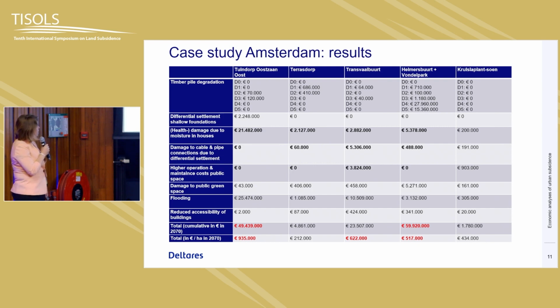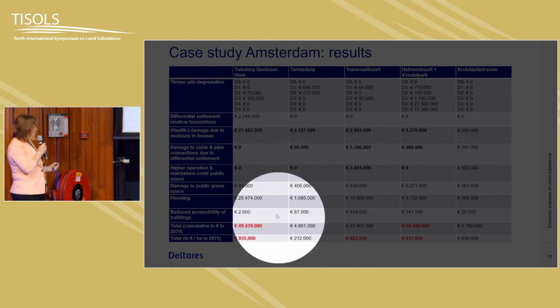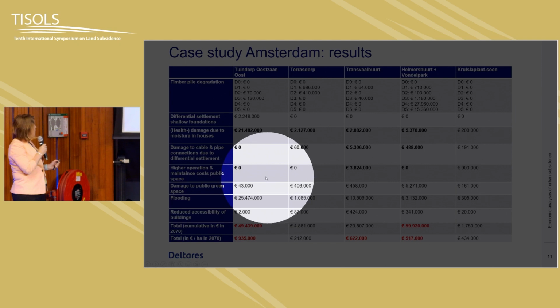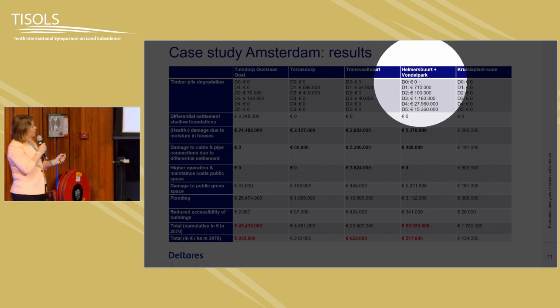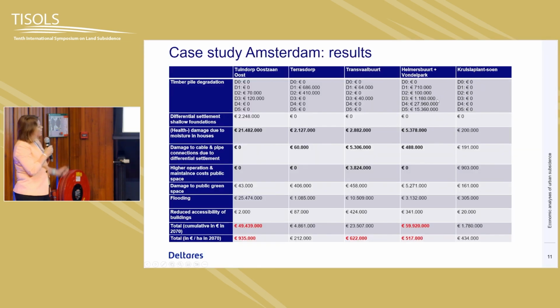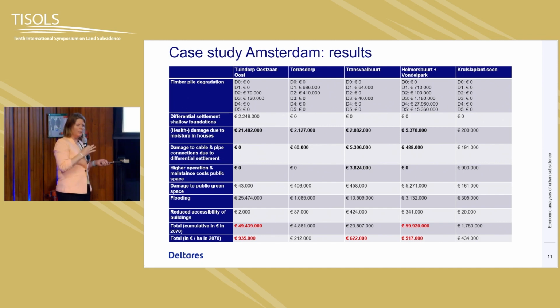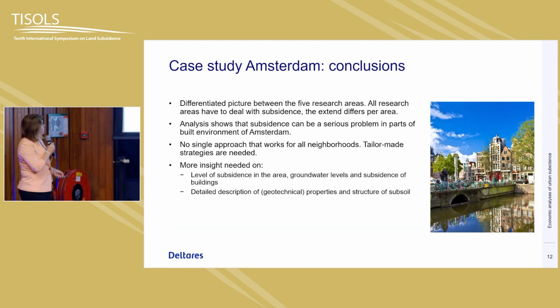So what you see is that these high numbers are caused by different parameters. For example, the Tuindorp Oostzaan area has a high expected damage, but it's mainly caused by flooding and health issues. Whereas if you look at the Helmersbuurt or Vondelpark, it's mainly caused by degradation of the timber piles. So at least this gives you some indication of the expected damage in different areas, and that all areas have to deal with subsidence. But the extent really differs per area.